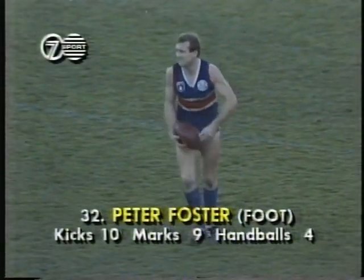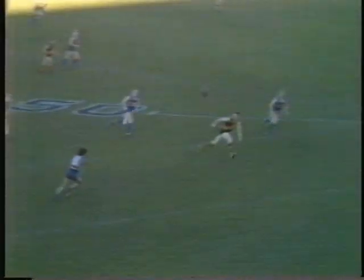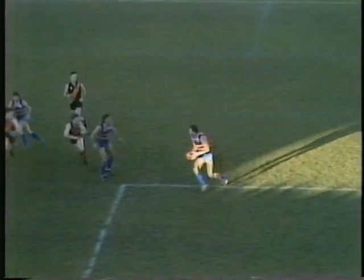Needs to settle it down. 9 marks to Peter Foster from half back. In short. Over the top McGuinness. Fisting away there. Goes back towards the Richmond half forward line. Eppelston. High kick to centre wing. Powell couldn't take the mark. Coleman's got it now. Runners inside. Perhaps should have hand passed.